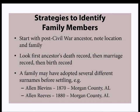Marriage records after 1870 might very well include information about the parent. Birth record, if it's close to 1870, may also include the parents' names, but your best bet is going to be looking for the ancestor's death record. Do keep in mind that a family may have adopted several different surnames before settling on the one that is passed down into the 20th and later centuries.